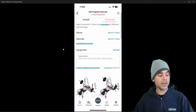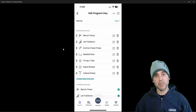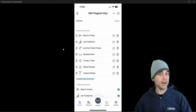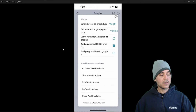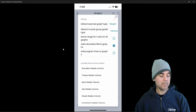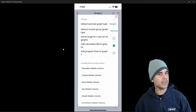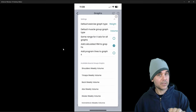It's so customizable. The other apps all have limits of what they can do. This one does not have those limits. As far as graphs, they do have progression and they do have sets per week, but that's about all they have. So I didn't like that, and I got to get to, they have a web interface. So I got to get there because it blows my mind.